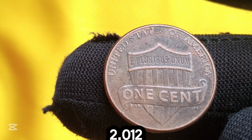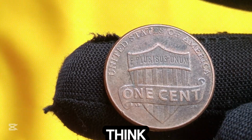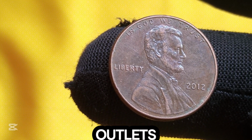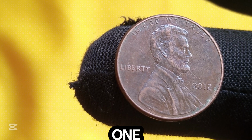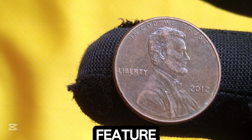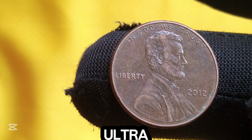If you've found a 2012 Ultralincoln penny and you think it might be valuable, you might be wondering where to sell it. There are several trusted outlets for selling rare coins like this one, such as auction houses like Heritage Auctions and Stack's Bowers, which regularly feature rare coins and error coins like the Ultralincoln penny.